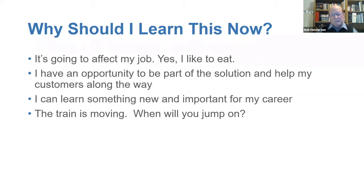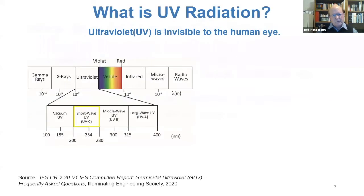101 of germicidal UV. So first of all, what is UV radiation? Ultraviolet is invisible to the human eye. We've been used to talking about the visible spectrum. That's 380 nanometers to 780 nanometers. And for those of you who may not know, a nanometer is 1/1000th of a meter.